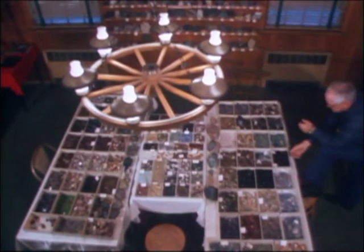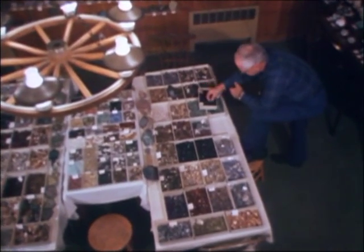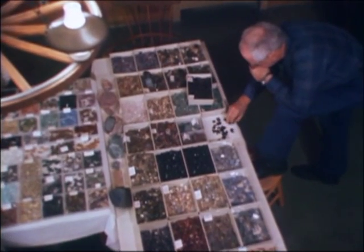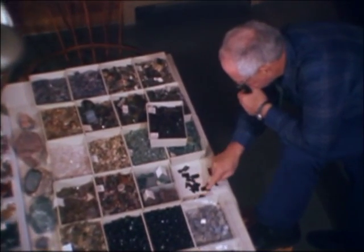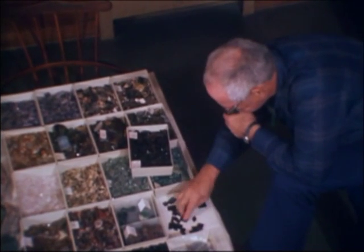The collecting of minerals is for many people a fascinating and rewarding hobby. Here in Greensboro, North Carolina, Jim Irvine, a chemist by profession, has collected literally thousands of mineral samples from all over the world. We asked him to tell us a little about his hobby.